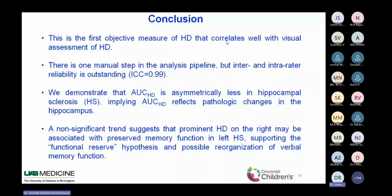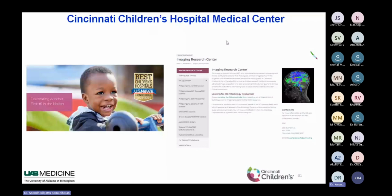Currently I work for Cincinnati Children's Hospital Medical Center. This is one of the best and top, rated first in the nation. When something is first, naturally that gives you a lot of credit and invites a lot of funding, right? So we have a lot of funding. For research alone, we have 3 Tesla machines and a 1.5 Tesla machine, just for research activity, like working in an electronics lab and doing some experiments.